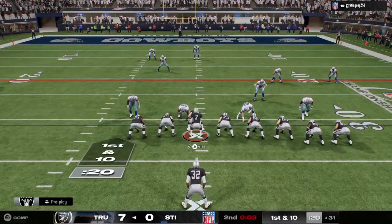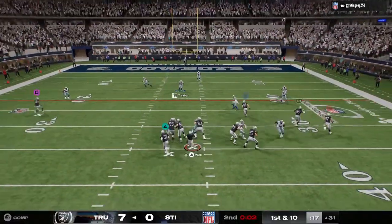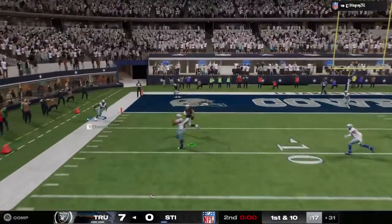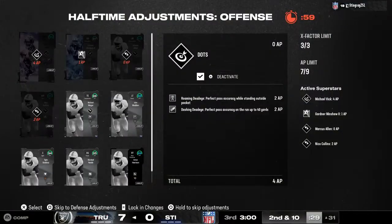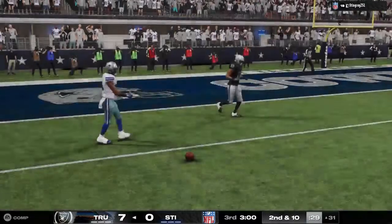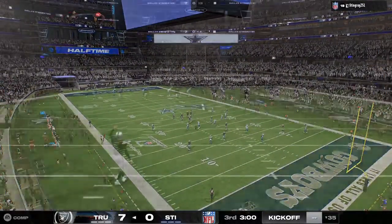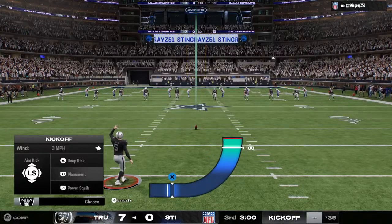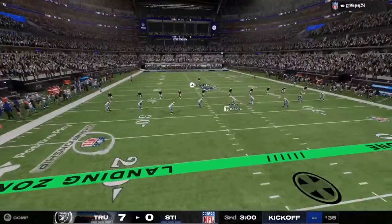Ready. Ready. Now, Vic. And that is incomplete. One final chance does not work out. Time has expired. The first half has come to an end. Coach, thank you. Both teams trying to find the right formula to come out on top in this second half. Coming up.